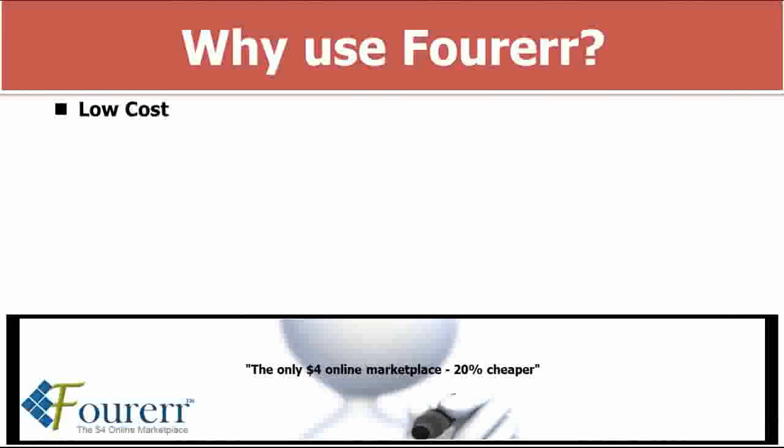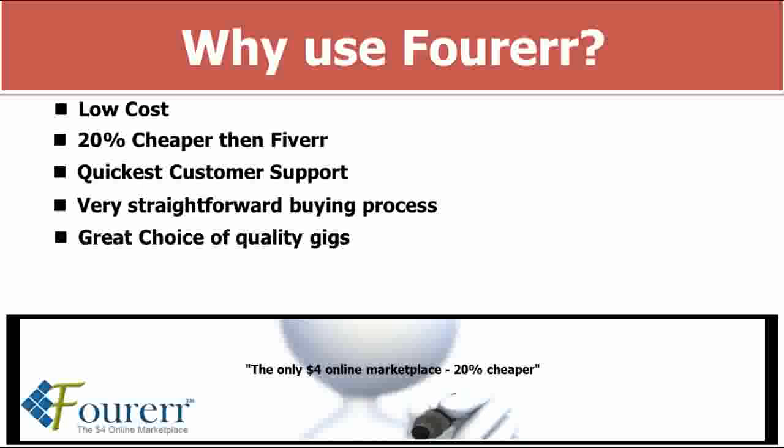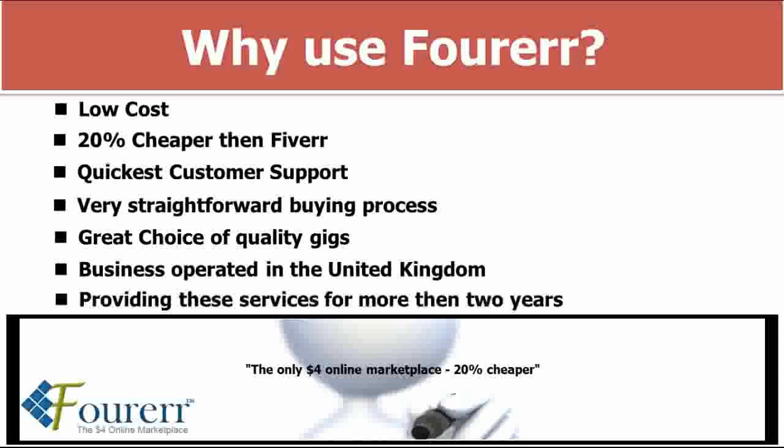Well, Fourerr is a low-cost online marketplace where microchips are 20% cheaper than Fiverr. We also have the quickest customer support department out there, and we have a very straightforward buying process. In addition, we have a great choice of quality gigs. There is no automated process where sellers submit a gig and it gets automatically approved. No, we do verify every single gig, every single title, description and picture before we place this online. In addition, it's a business operated in the United Kingdom, and we have done this type of service for the last two years. So I think these are enough reasons why you should be using Fourerr.com.